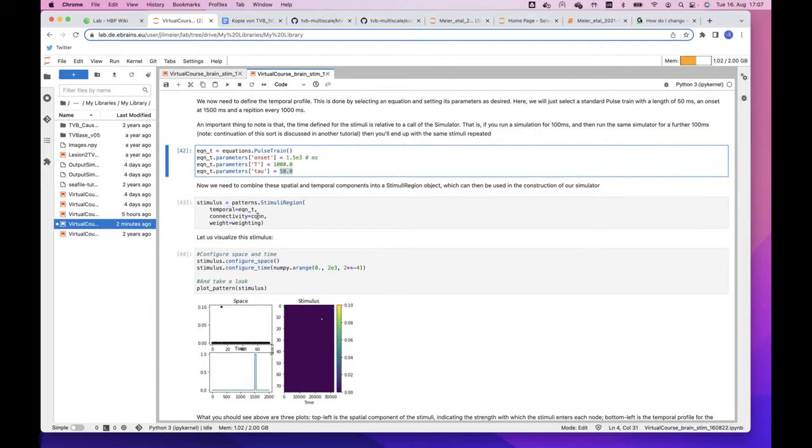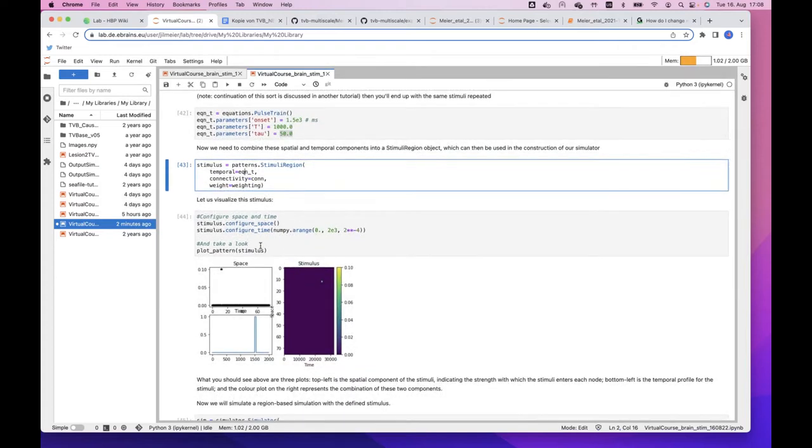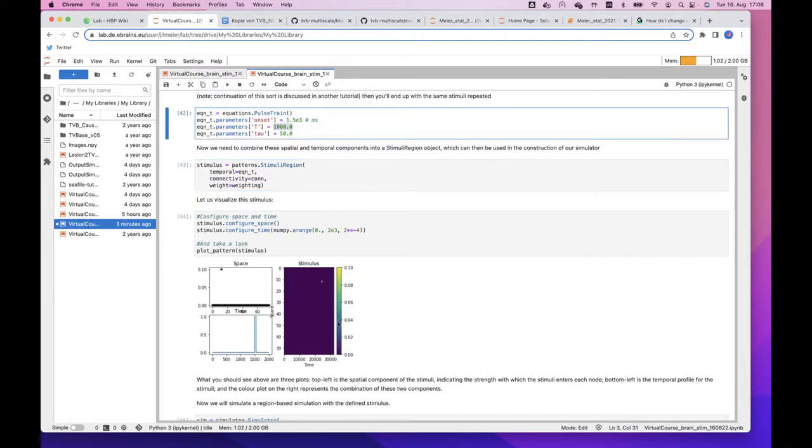Then the temporal profile of the stimulus, we will use a standard stimulus called pulse train in TVB, which is an actual pulse train, just pulses after each other, and it will have an onset at 1500 milliseconds. It will have a T of 1000, we will see in a second what that is, and a tau of 50. It's an equation inside TVB that you can look up as well. It's also nicely explained in the GUI, by the way. And then you set your stimulus with this function. You say, let's use this connectivity, let's use this weighting, let's use this equation that I just defined, and configure it.